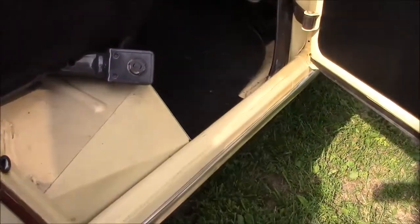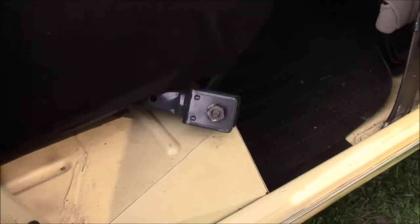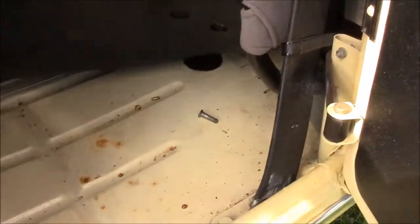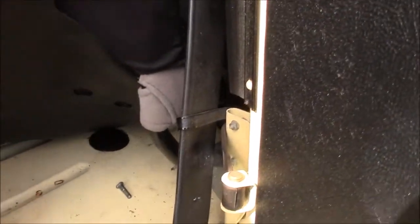You've got ample room in the back. You can see the original factory paint on the floorboards. We've got a little rubber mat from the factory. So everything is presented as it should be. And then you can see there are just a couple of little spots of surface rust, but a very, very clean condition, and that's all the original factory paint.